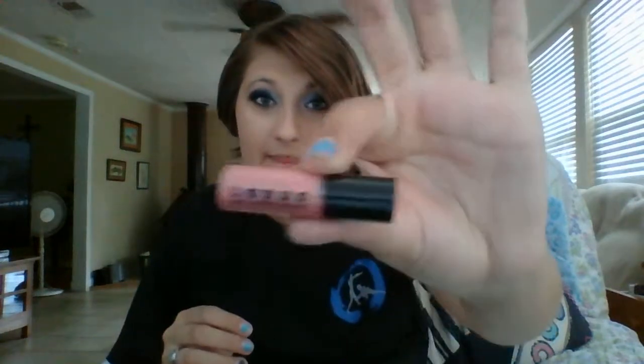And then the next, we have this Lorac Lip Luster Gloss, and it's in Peach Luster. And it looks like this. And it's just another mini little size, and the applicator looks like this. And swatched on my hand, it looks like that. Not that you can see what that even looks like, but yeah.